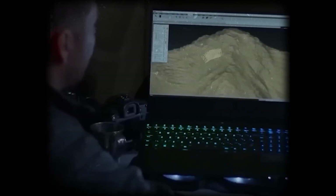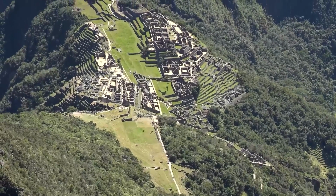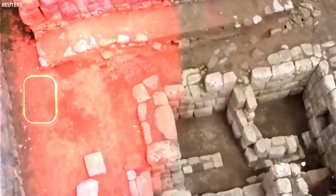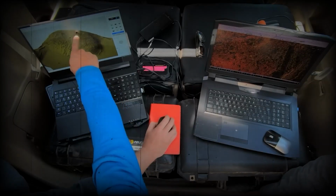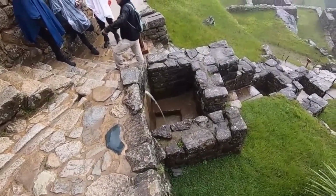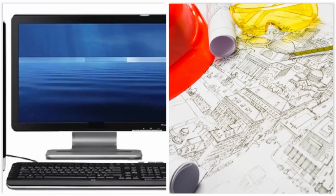But the new scans show the builders did more than just move stones. They dug deep trenches into the bedrock to set the foundations. Some of these base stones are buried 8 feet underground. This shows they had a master plan before they even started. They knew exactly how the water would move through the mountain. This requires a level of planning that usually needs computers and maps.